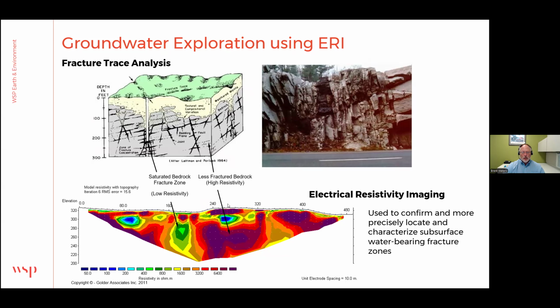And here's an electrical resistivity profile. This is in ohm meters. We laid out electric cable on the ground. We injected electricity. We measured how that electricity flowed through the ground. Then we used an inverse modeling program that produced an image of the subsurface electrical resistivity.